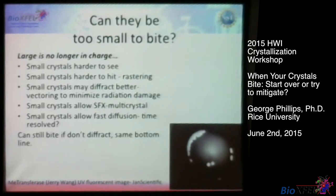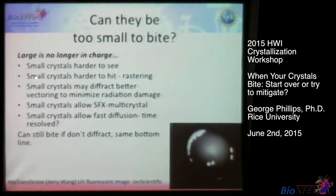Okay. I'd like to sort of wind up here. I have a Mini Cooper that I drive, and one of their marketing advertisements is "Marge is no longer in charge," right? Which I thought was kind of cute. But the same thing may apply to crystals. Large crystals may no longer be in charge. Small crystals are harder to see, as we've heard talked about. We also enjoy use of the Jan Scientific UV fluorescent images that help us identify small crystals for further optimization.